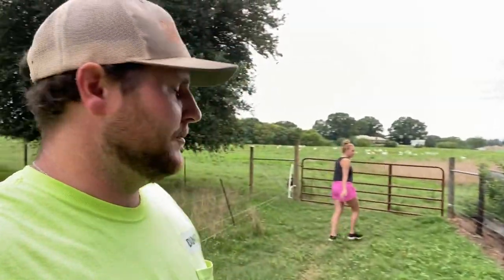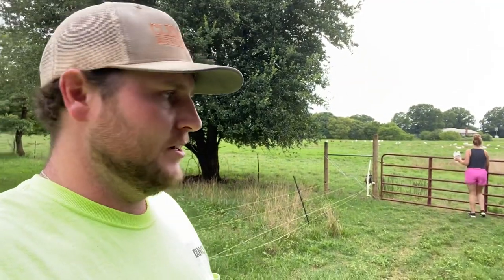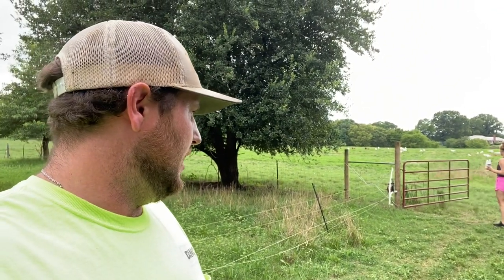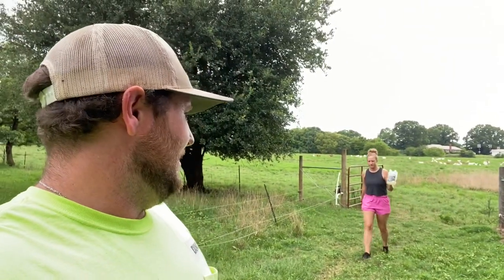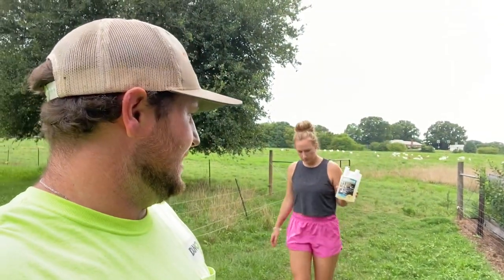I really think our tick problem came from it being so hot and dry this year. We had a very hot and dry spring. We went like 6 or 7 weeks without any measurable rain. And then I turned these goats out on this pasture with very tall grass, and I think that's where our ticks came from. They've mowed down that grass a good bit now, so hopefully the tick problem's behind us.